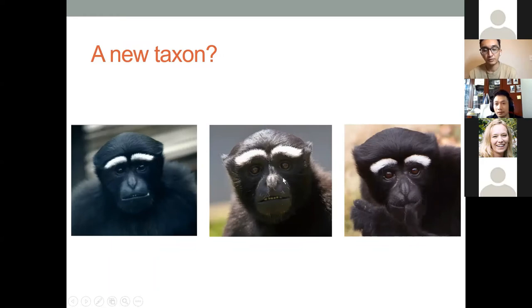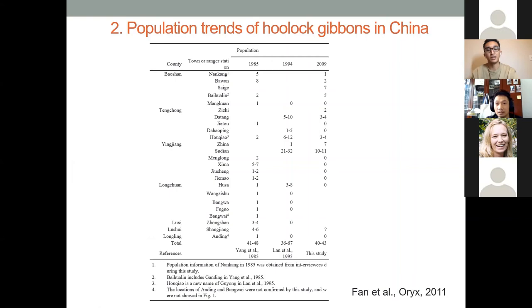So I know you're going to do a field survey in the coming months. So if you can take some photos of wild gibbons, or if you can collect some fecal samples, that would be very helpful to identify the taxon of the hoolock gibbon population in the eastern part of Myanmar. So in this section of my presentation, I will talk about conservation of hoolock gibbons in China.